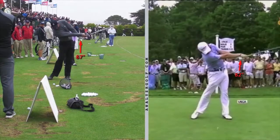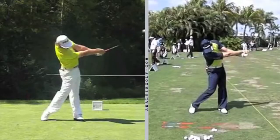Here's Tiger and Rory McIlroy in the ninth position, arms extended, elbows close together, wrists crossed, left hand under the right hand, rehinging the shaft above the right arm. Here's Hunter Mahan on the left, Justin Rose on the right, both arms extended, elbows close together, wrists crossed, left hand underneath the right hand. So you'll see this in all of the pros.